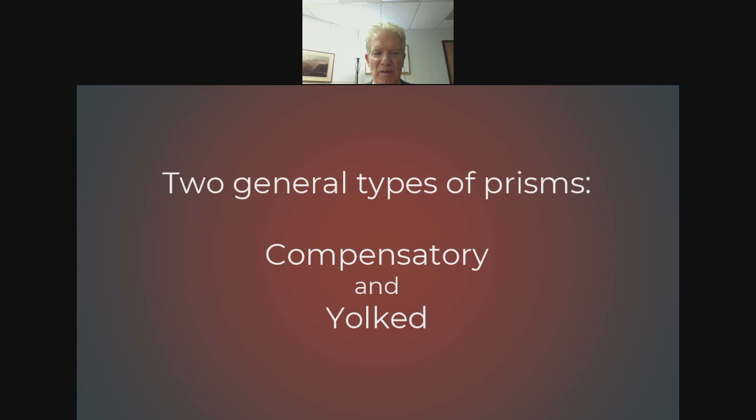Before I go any further, I should probably say that you can't tell that prisms are in our eyeglasses by looking at them, unless they're just obnoxiously huge. So when I have a pair of glasses that I prescribe for a patient, as you look at them, they look like any other glasses. They're not like little triangles in them. I just thought I would make that clear.